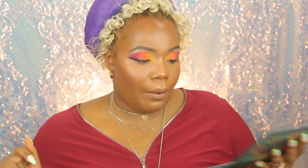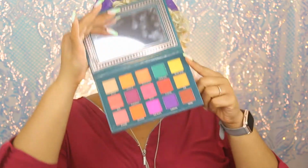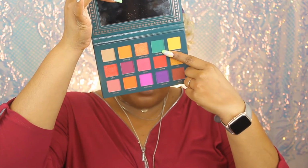Okay, so what I was thinking is, we're gonna do something a little wild for this bottom lash line. And I know we have a lot going on up top, and if you're uncomfortable with this, by all means, you do not have to do what I'm doing, because right now it looks great. But I'm gonna go in with this shade called Theme Park. Right there, that green. Yep, I said green.